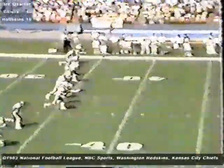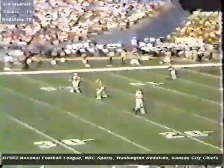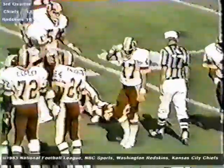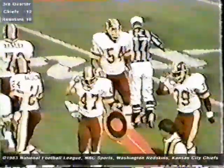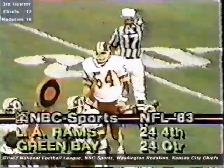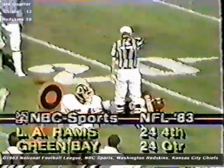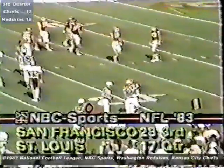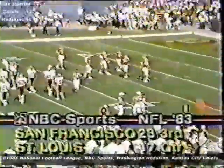And now Jeff Hayes kicking it off. Fielded at the 6-yard line by Anthony Hancock. Hancock to the 20. He's wrapped up around the 22-yard line. Greg Williams for Washington made the tackle. So now the onus is on Kansas City. 24-24, Rams in Green Bay. San Francisco leading St. Louis 28-17.